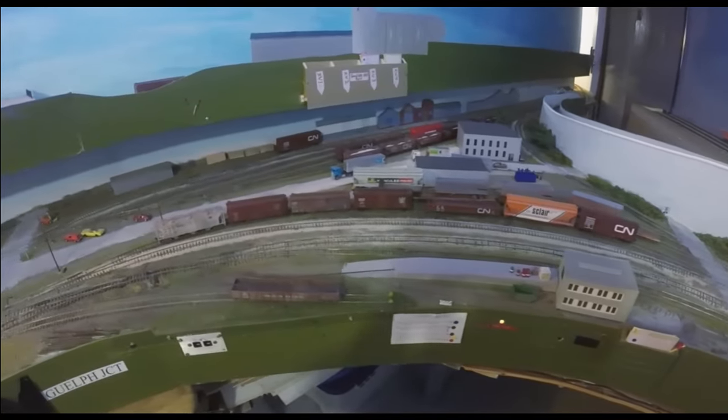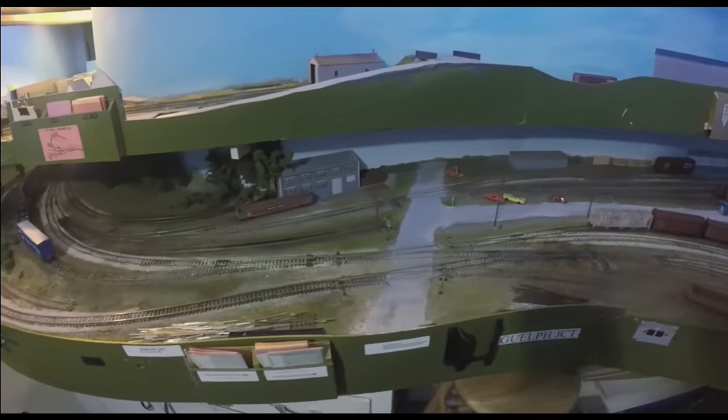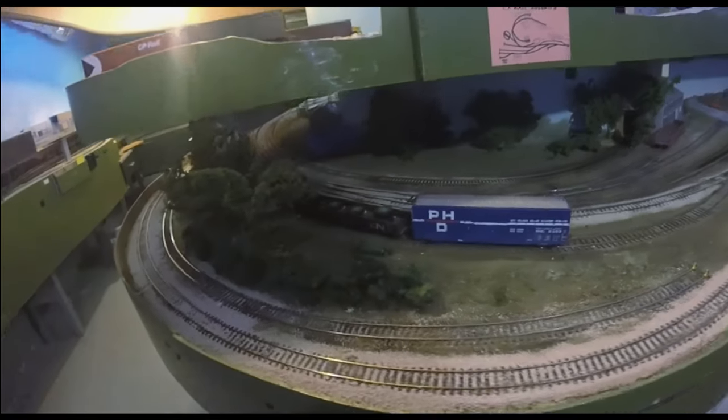At the time of these operations on the layout, direct service to Palmerston was discontinued on the Fergus subdivision due to a condemned bridge. The Fergus sub also ran south through Galt in what is now the city of Cambridge. We'll come back to that operation.